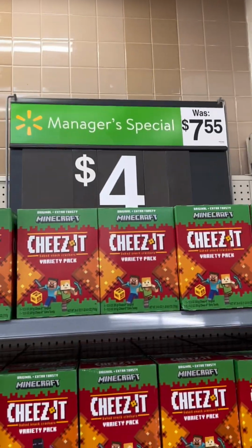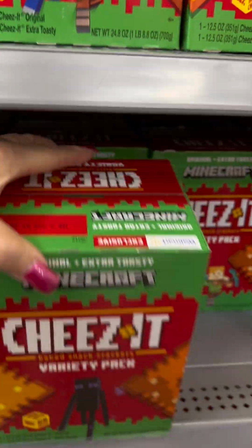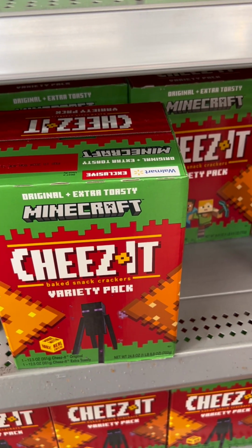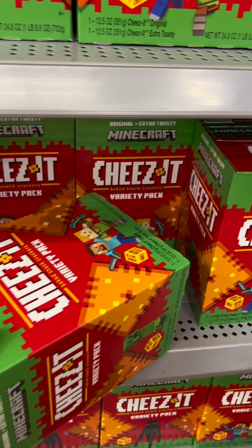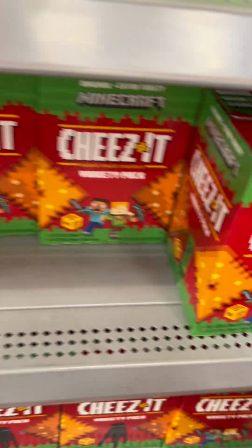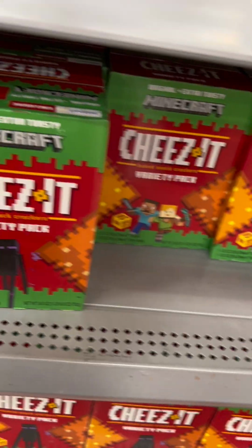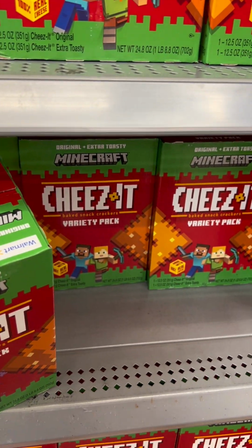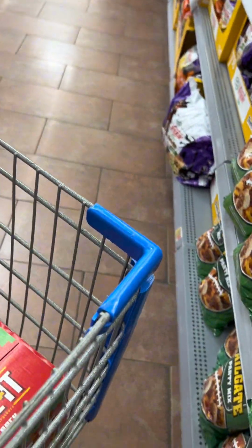Okay, so these are usually $7.55. They're on sale for $4, and they're a big box. There's like two boxes inside. So I'm going to scan it to see if it comes up in Ibotta. With these, they're on sale for $4, and then you get $1.50 back in Ibotta. You're allowed to get five of them. I don't think I need five. I got five the other day, so I'm gonna get two. So that makes them, how much, Ed? Makes them $2.50. So each box inside would be $1.25. That's a really good deal, and it's a decent snack for kiddos.